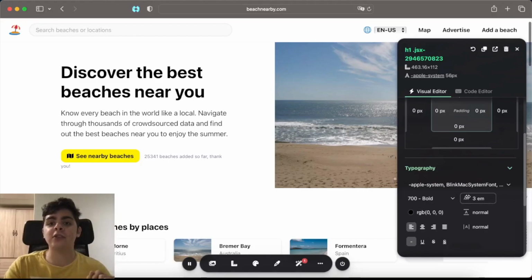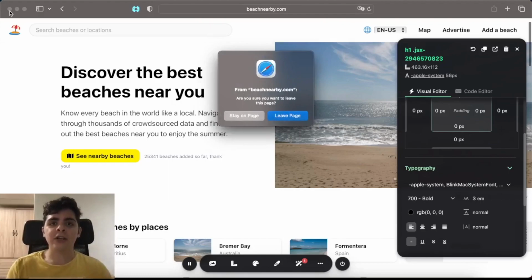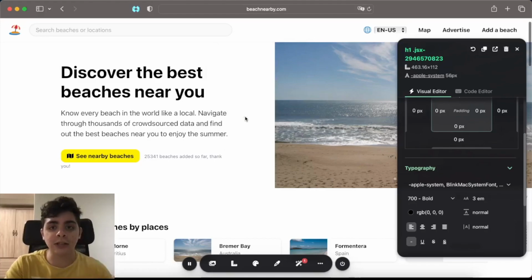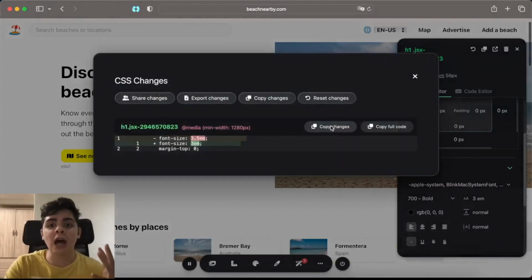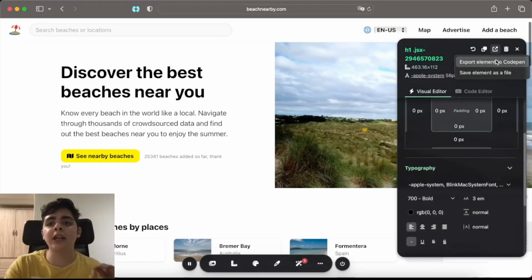Now, when you make changes to the CSS and you try to close the tab, there is a warning asking you if you really want to close this page because you have made CSS changes that you might want to copy. So this stops you from accidentally closing the pages that you've edited. This is thanks to Glauber for the feedback. So you can click stay on page. We've also made the copy changes smarter. Before it would copy some unuseful code. We've made it better. And we've also fixed a bug when exporting edited elements to CodePen, thanks to Jay for the feedback.